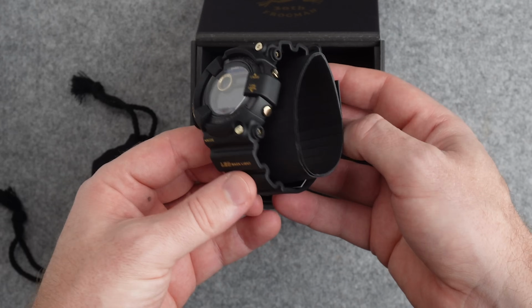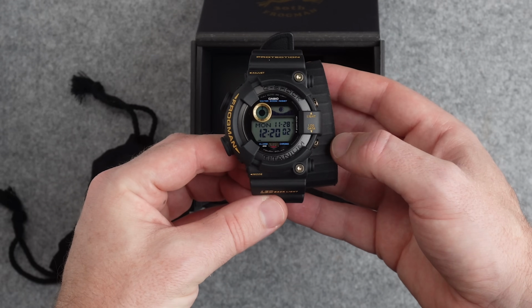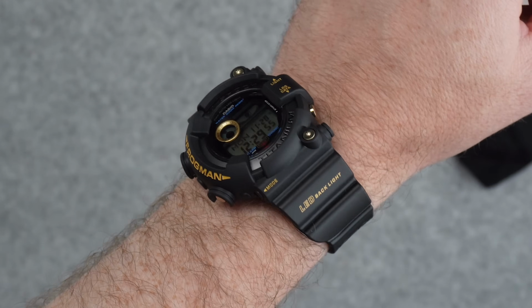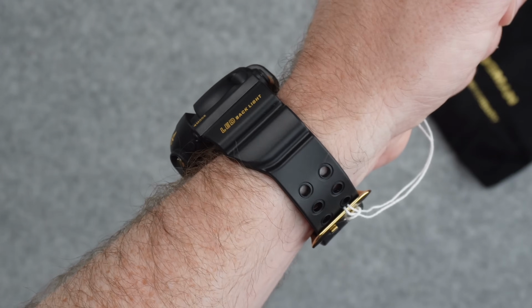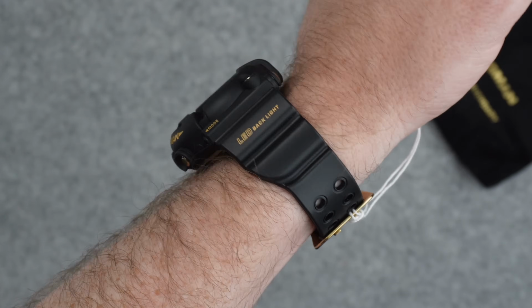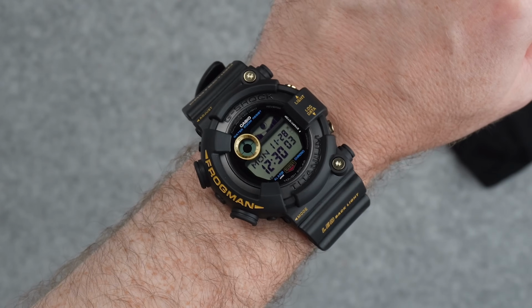Sam from CasualWatchReviews. The worst one, quite an easy one for me, the Master of G Frogman. Gold and black colour scheme, which works so well, but when I had the watch in hand, there were a lot of things that I was disappointed about, but the main one was that in most lighting conditions, the LCD is illegible. If a G-Shock's made for diving, it should at least be able to do that, and I think it would be quite hard to dive in this one just because of how illegible it was.